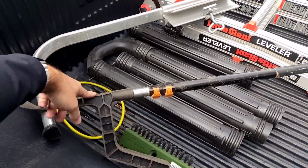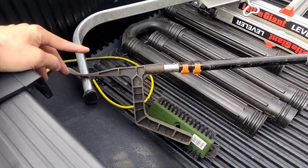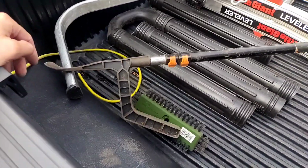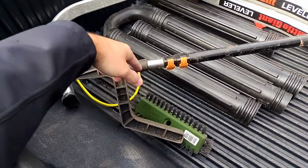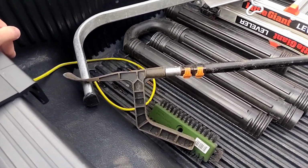This is the gutter tool. We've had this since 2021, and I think I'm going to get another one just to keep in the truck, just in case this ever breaks. I mean, it's plastic, so 3 years of use is not expected. So I think I'm going to order a new one of these today just to make sure we've got a backup, because we have been so busy with gutters lately.